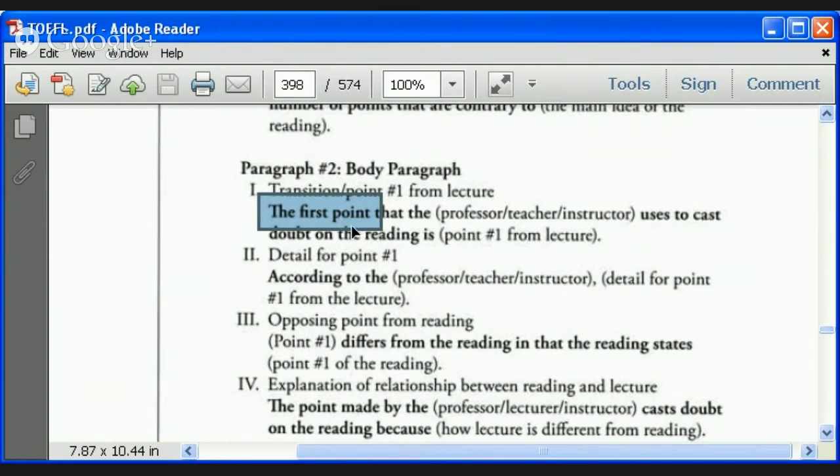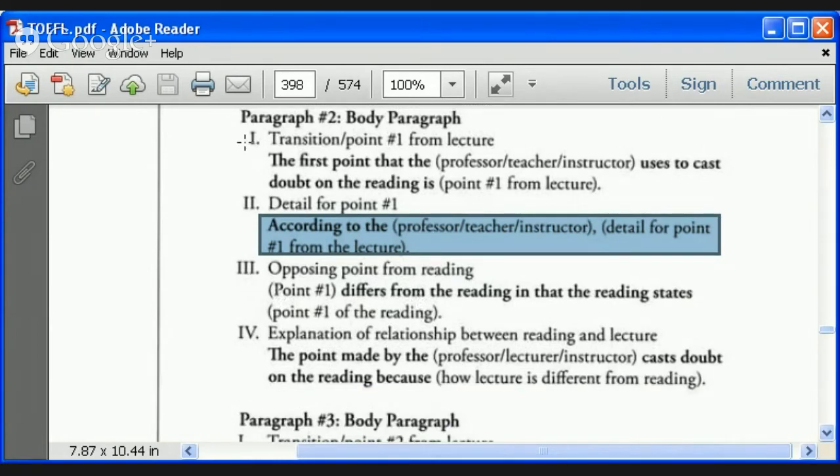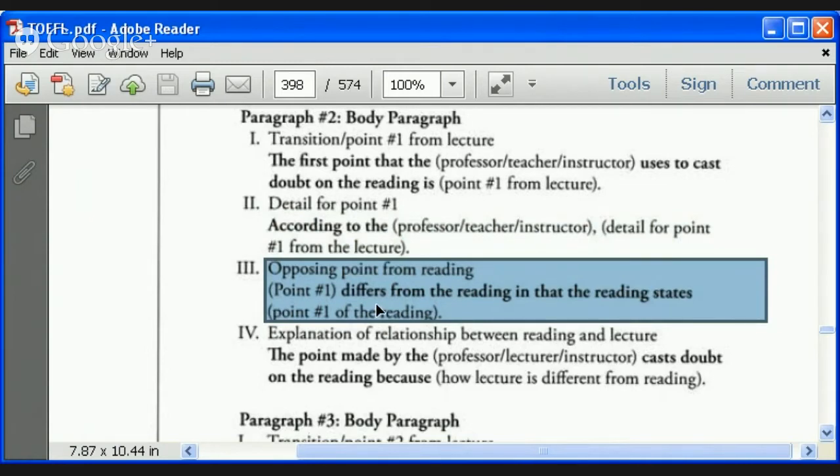Okay. So you have a kind of a topic sentence for the first paragraph. The first point that the professor uses to cast doubt on the reading is point number 1, according to the professor, and give detail. Kind of restate it with a little bit of extra information, hopefully keywords that you were able to take notes. Then, again, just mirroring the question, talk about the lecture, then talk about how it reflects on the reading. Same thing. So you can use the question itself as a guideline to remember your template.